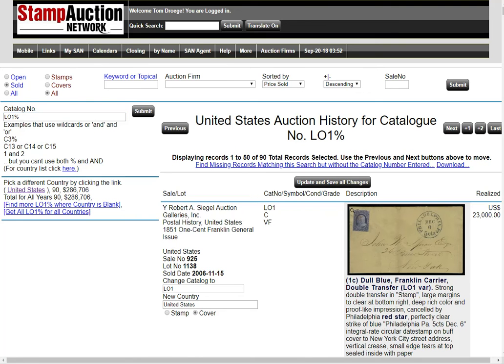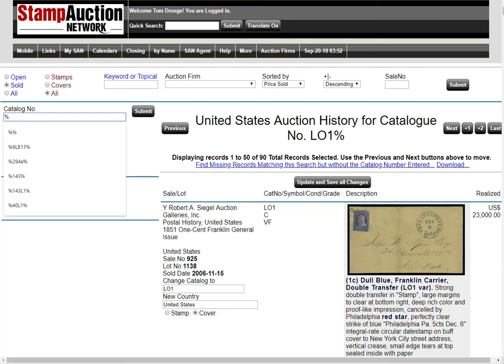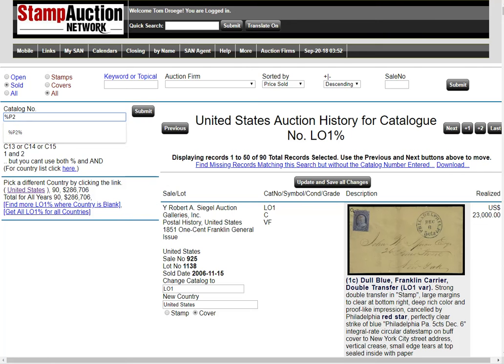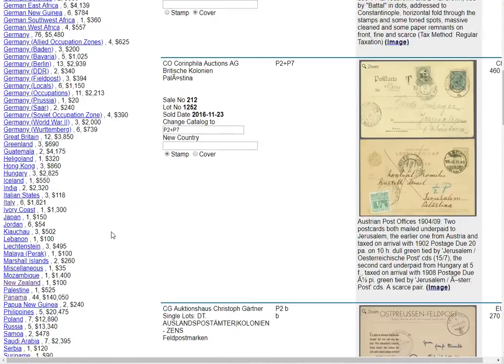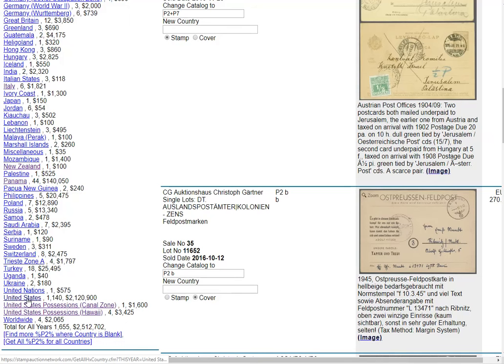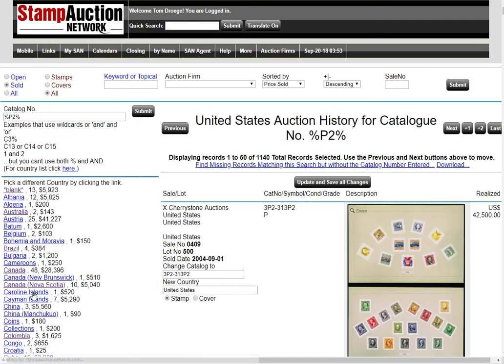Now I want to show you one more way that's a really striking example of how to use the wildcard. So I'm going to do P2. So P2 is a designator in the United States for, you probably all know this, but this is a way to actually discover the Roosevelt Album Proofs.